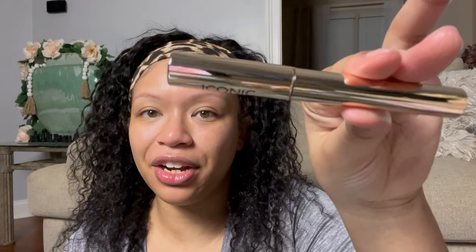The next thing that I'm pulling out is by Iconic London, and this is the Tint and Texture Brow Perfecting Gel. This is what this looks like. And this is in the color Chestnut Brown. I don't even know if that's my color, bruh. But this is what she looks like. Very cute, okay? Matches that cute little highlighter duo that we got last time.